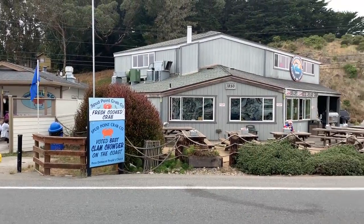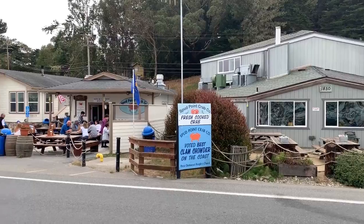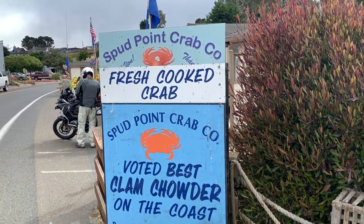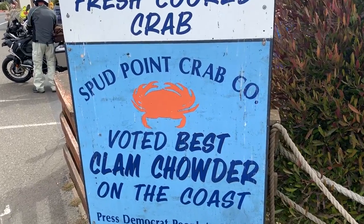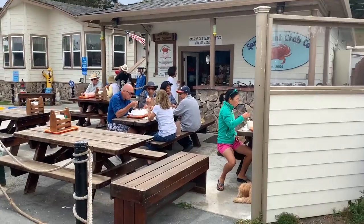All right, we got one more to go. This is going to be tough to beat. Competitors right next to each other. Seems to be a thing in Bodega Bay. All right, chowder number five at Spud Point Crab Co. Voted best clam chowder, apparently. We'll see about that.